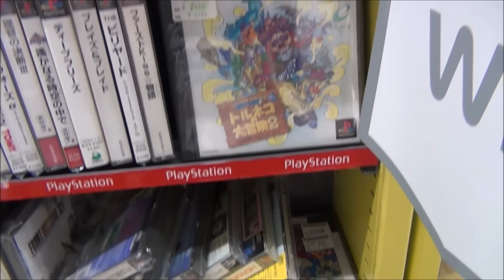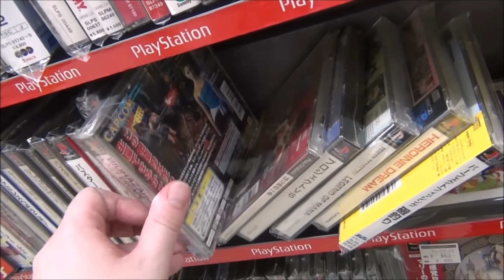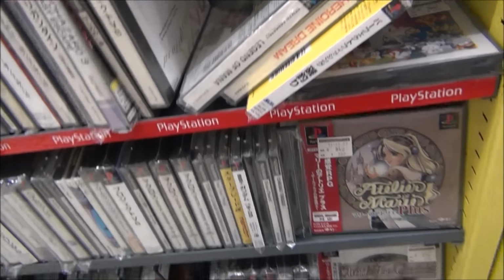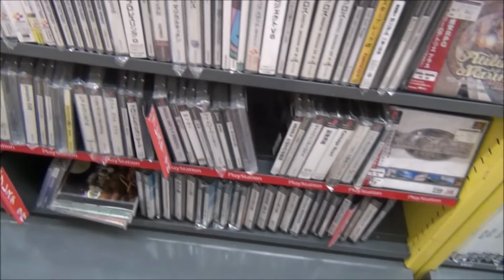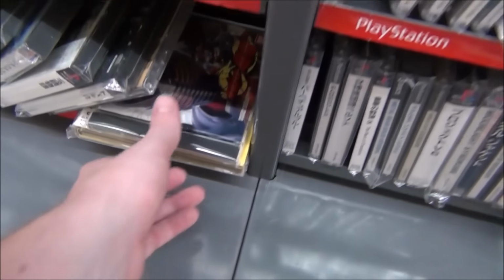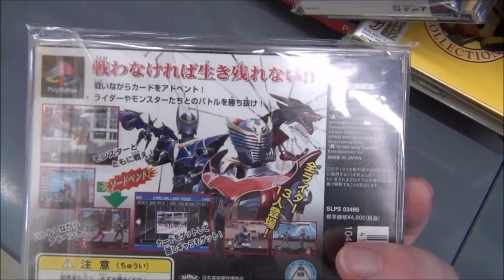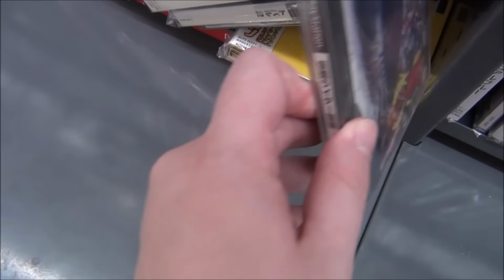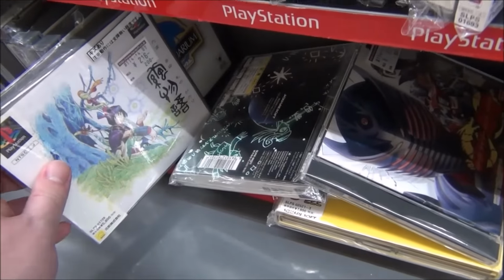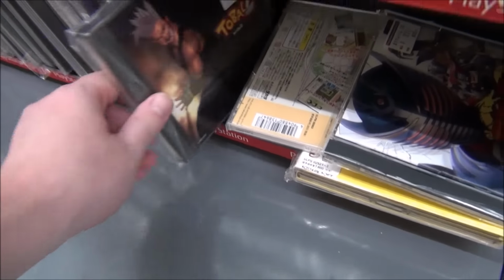And obviously, we're coming across some PS1, which is probably my favorite system of all time. You can see there Biohazard 3 and Hajime no Ippo. Lots of good stuff. I guess I could safely say PS1 is my favorite system. Kamen Rider. I do like my Kamen Rider quite a bit, and I do have some reviews in the works for some Japan-exclusive Kamen Rider games.